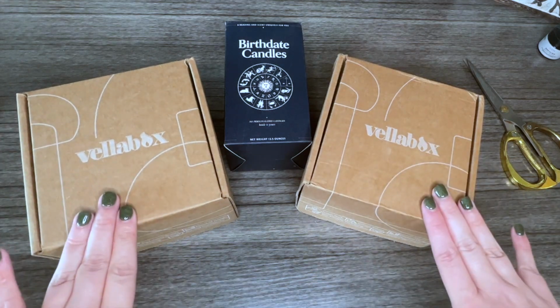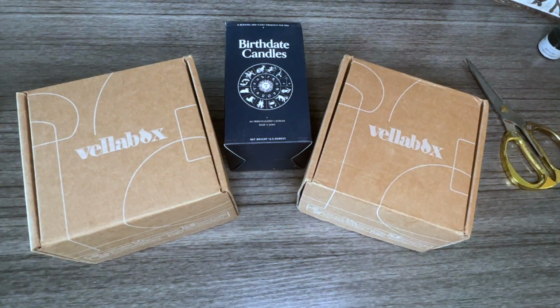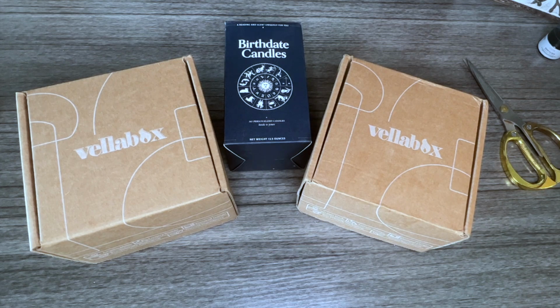Vellabox is the best. Candle subscriptions or candles in general are great gifts. So if you're looking to gift anyone, the holiday season is super soon. I can't believe it's still November. But definitely check out candles if you're debating what to get someone. Everybody loves candles. They have a different scent variety you can choose from, different subscription options. There's 3 different subscription plans, so you can find one that fits your budget.